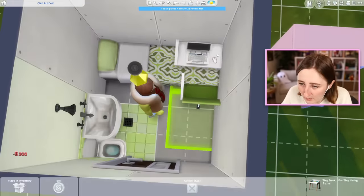I feel like the scale of the microwave has kind of thrown me off here. I thought these would be a lot smaller, but that's okay. He can have some small utensils. And I guess some paper towels. That's actually really cute. I won't lie. I kind of like that.